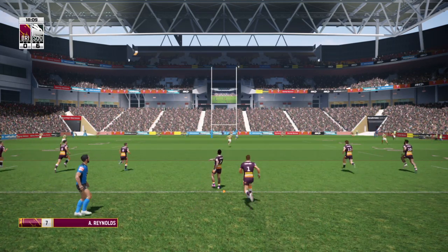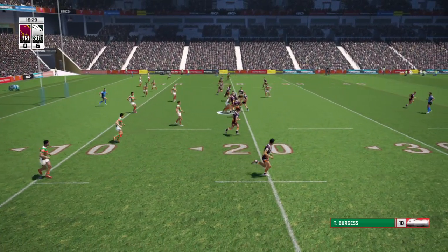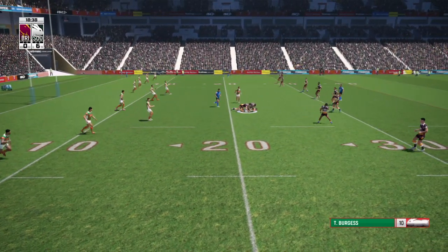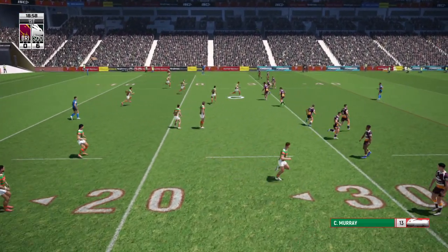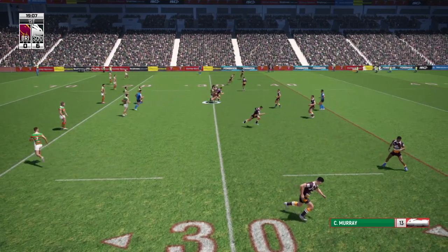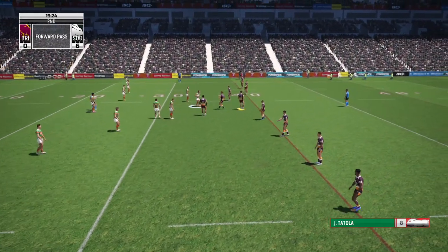Kicks long. Cook marks the ball. Hill. Get up. Right, here's tackle one. He's held there. Hill, two. Cook has thrown it forward.